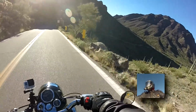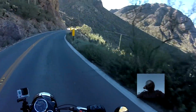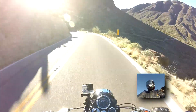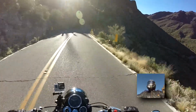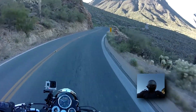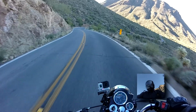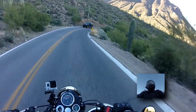Look at that. That is beautiful. Sorry, the sun's probably in the camera. Look at that. Wow. Okay, I gotta watch where I go because there's not much of a curb here. Letting my motor do most of the braking here. Just helping out on the straightaways with the hand and foot.